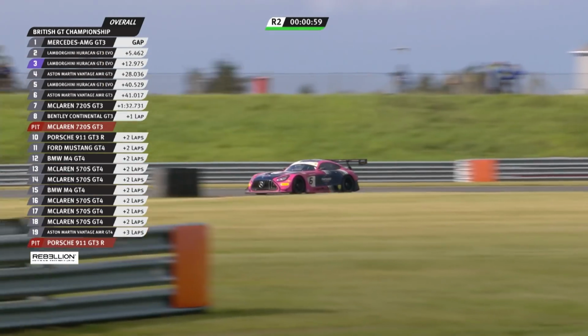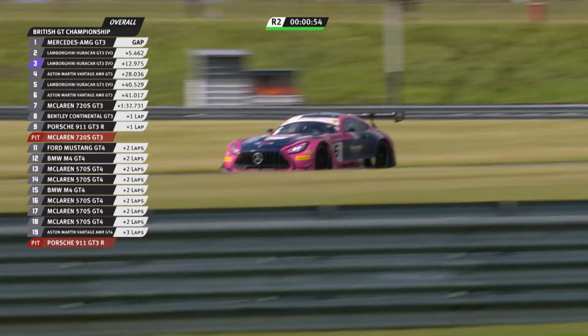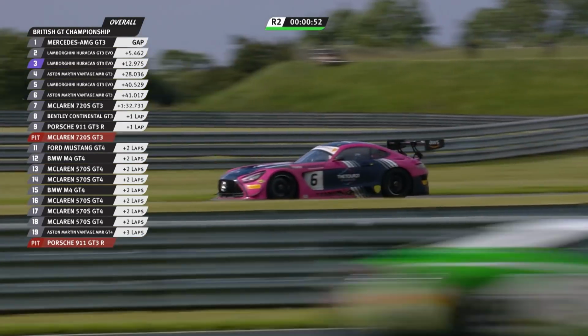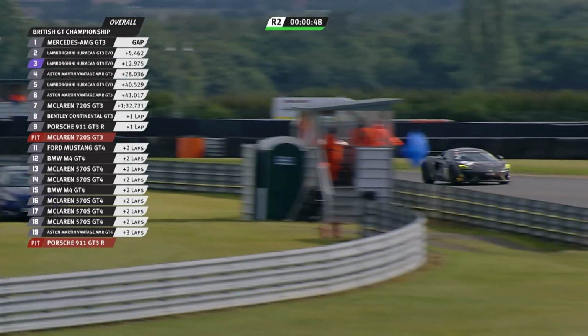What about the chances of Ram Racing now, with the doubleheader at Oulton Park and then the Donington decider still to come? Are they going to be able to get back into the championship assault? Well, right now, a race win is on the cards.